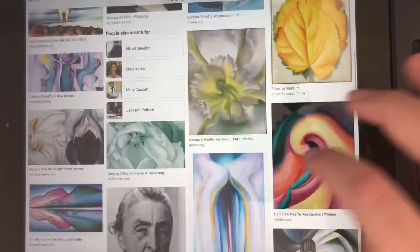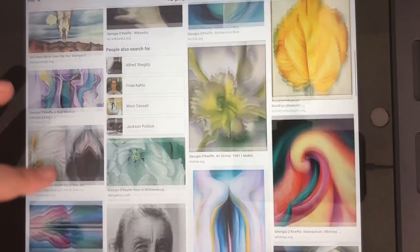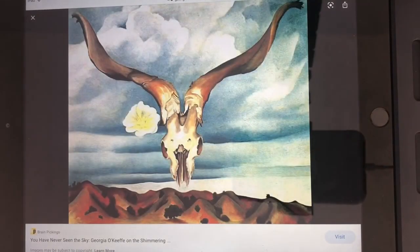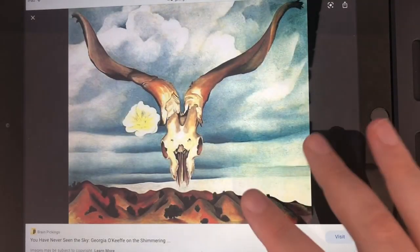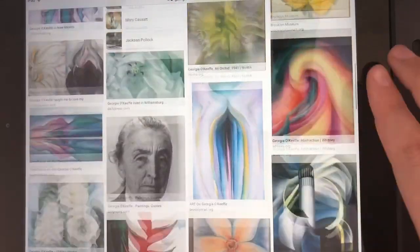So she made pictures like this that are so big that they fill up an entire wall, right? They're not small, like they can fit in my hand, just like a normal flower. And her biggest thing is she just wanted to really show what flowers were like. She also really enjoyed skulls with flowers, right? And she also loved seeing kind of this dark landscape as well.